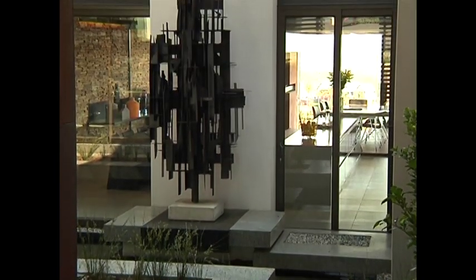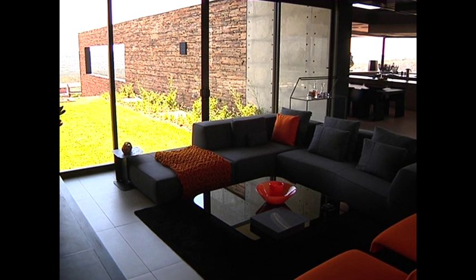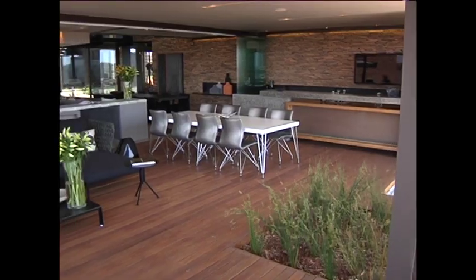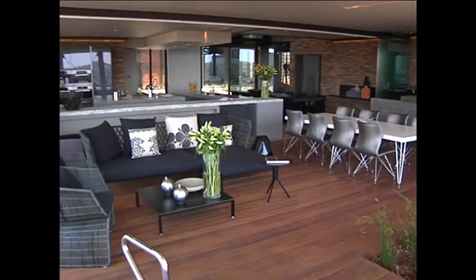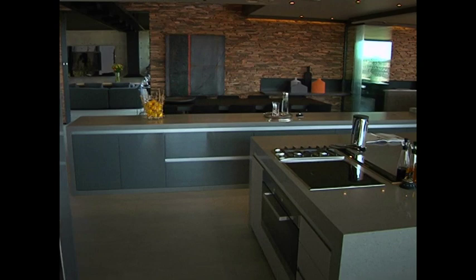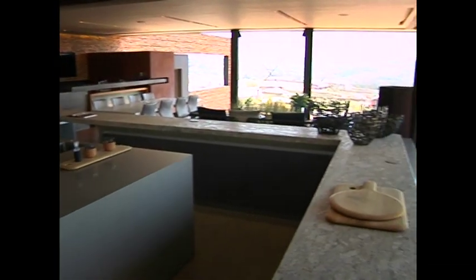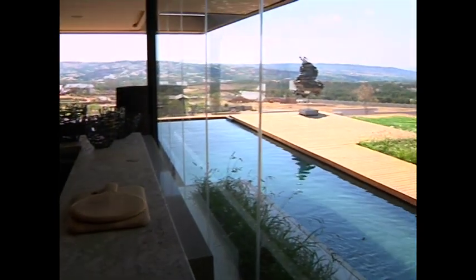And furthermore, the house is designed for our indoor-outdoor lifestyle, and quite often big groups of people getting together. To accommodate this lifestyle, the main living area of the home opens right out to the north, taking full advantage of the view and creating the perfect space for entertaining.